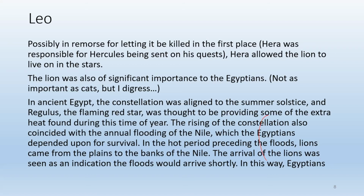In ancient Egypt, the constellation that we call Leo was aligned to the summer solstice. The Regulus star, which is a bright red star, was actually thought to be providing some of the extra heat that was found during that time of year. When Regulus is up during the day, the temperature goes up. So it must be that this star is adding more heat to the Earth's atmosphere. Not exactly correct, but what the heck.